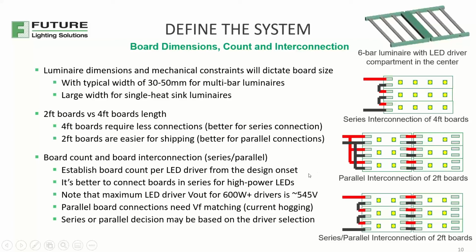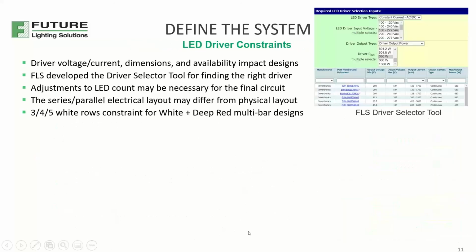If we connect the boards in series, it is good for high power LED, but the voltage will be very high. We need to take a look at whether the driver can cover such a high voltage. If we connect the boards in parallel, we need to make sure the VF is matching to avoid the current hogging issue. So how the boards are connected also depends heavily on the driver selection. So let's go to the driver selection.